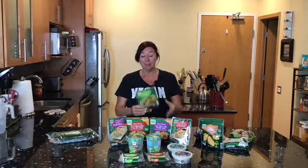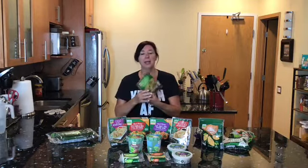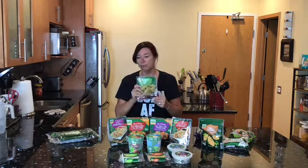But anyway, let me know if you've tried this. I like the spinach one way better than the eggplant. And they freeze great, so stick them in your freezer, and when you need a quick meal, add a simple sauce to it, and you're good to go.